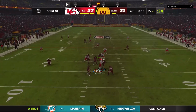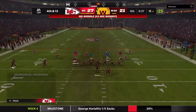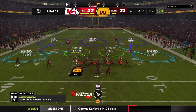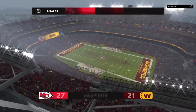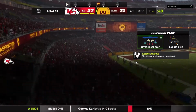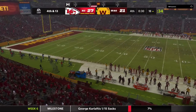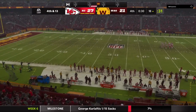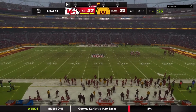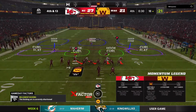And I would expect pressure here. And he can't get a throw off. He's taken down. What a huge play at this point in the game. Now Washington going to go ahead and use their final timeout as they get it right at the 32nd mark of this 4th quarter. One score down. Here we go. They're going to go for it here on 4th down.